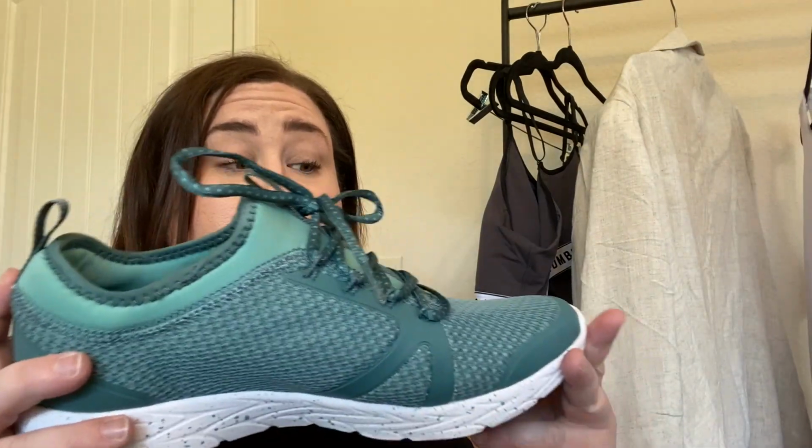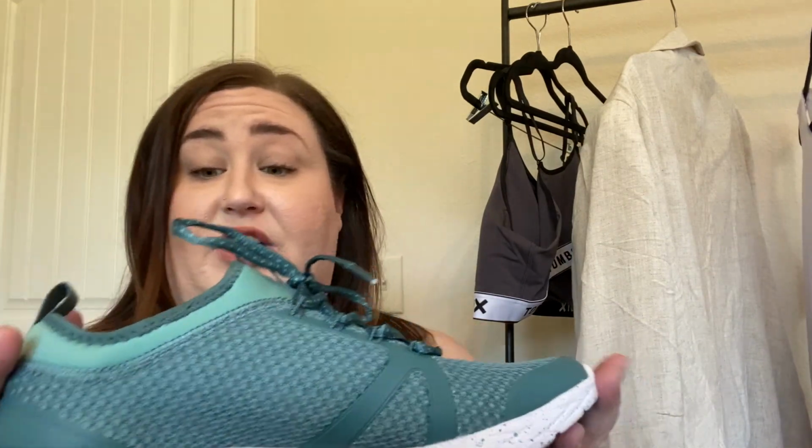So I actually might keep these. I like the color. They fit well. I walked around, it felt good. Danielle, you did good. You found a shoe. I'm so impressed. And yeah, super cute. Even the shoelaces have little polka dots on them. How sweet. What did you like most in this box?